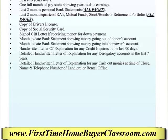Now, your retirement. If you have a retirement account that's done monthly or quarterly or annually, we need the most recent one. Okay, all pages as well. You'll notice that's in parentheses. We're going to need a copy of your driver's license. We're also going to need a copy of your social security card. We're also, if you have a passport, going to need a copy of that as well.